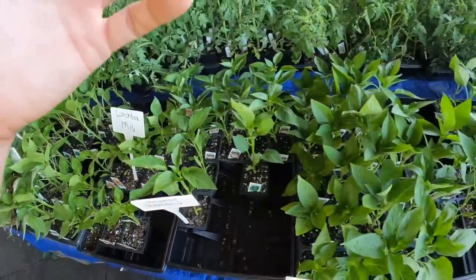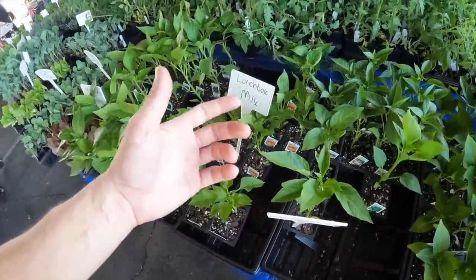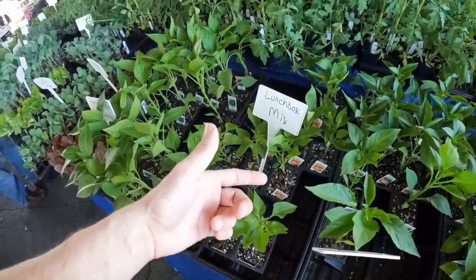I don't know if I should buy them today or should I wait, because I don't have my garden tilled yet, and I'm not sure if I should plant them yet.